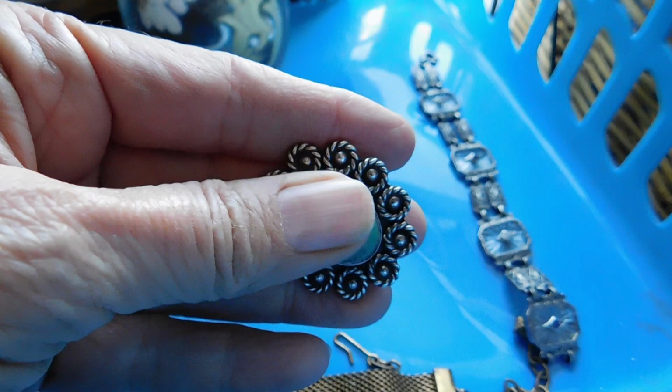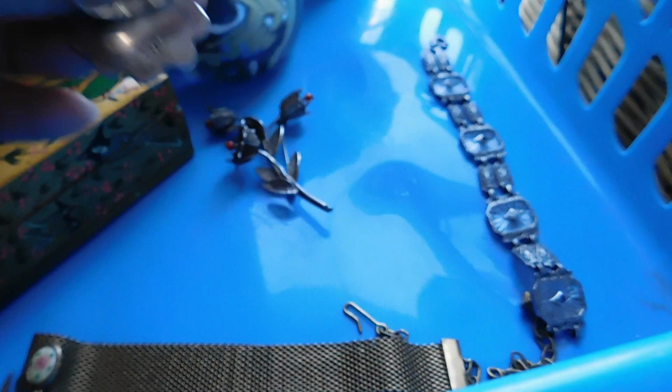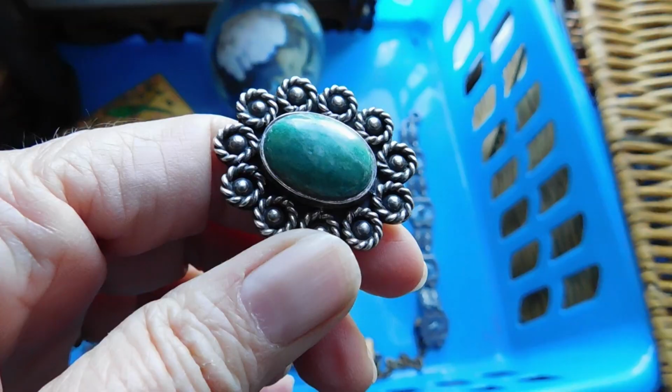It's a very retro-looking ring, but I don't think it's super old, because I think this marking is rather modern. It says Mexico 925, and then CI.